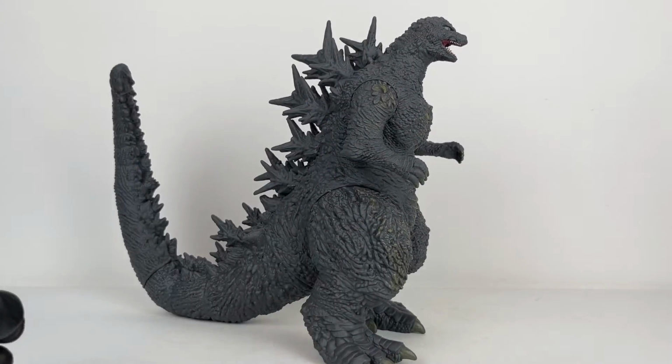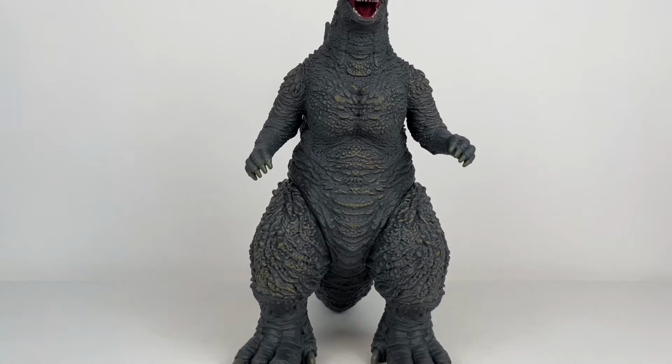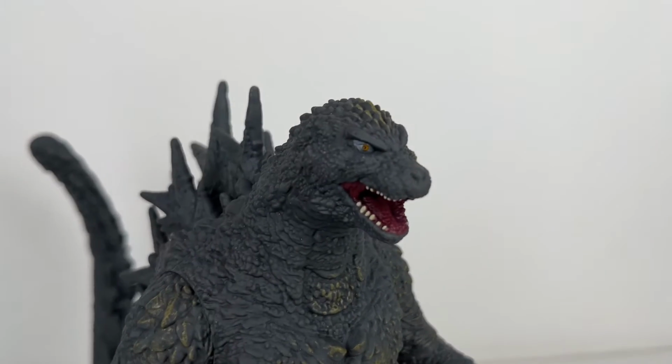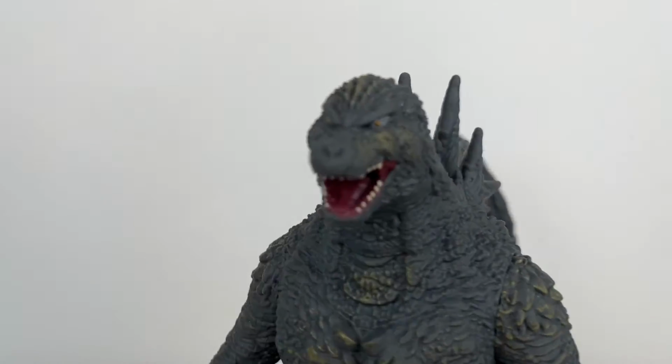Super stoked about this figure. It looks great. Could have had a little bit more paint on the back half of the figure, but the front especially just looks perfect. Guys, such a great job done. The eyes look just fantastic. I think they did a great job. Bandai did an amazing job with this figure. Texture and detail inside the mouth, paint, the sculpt is just phenomenal.